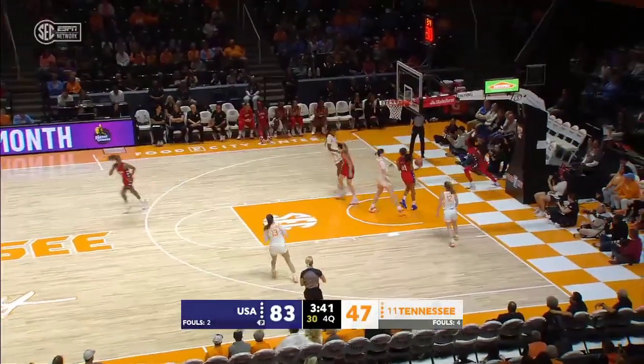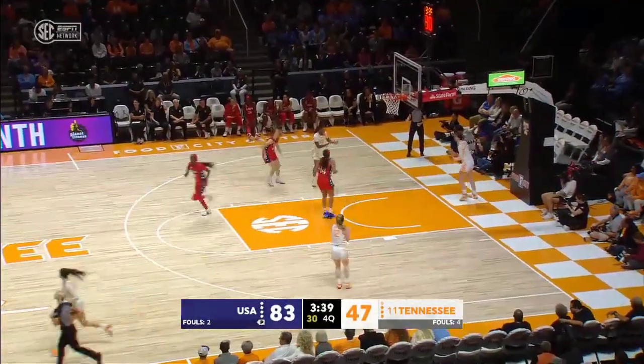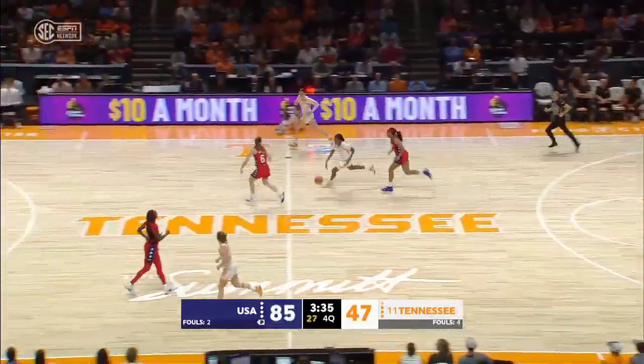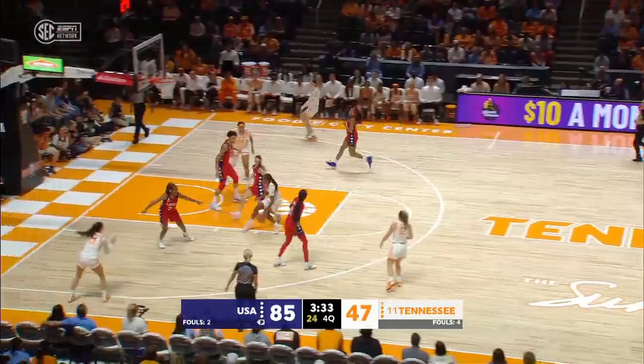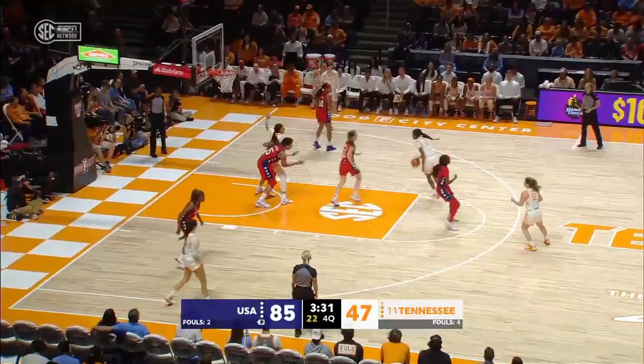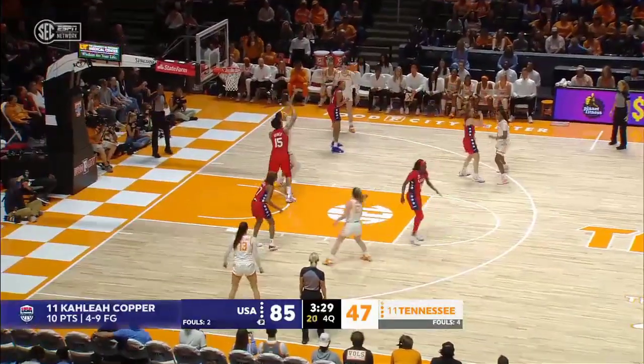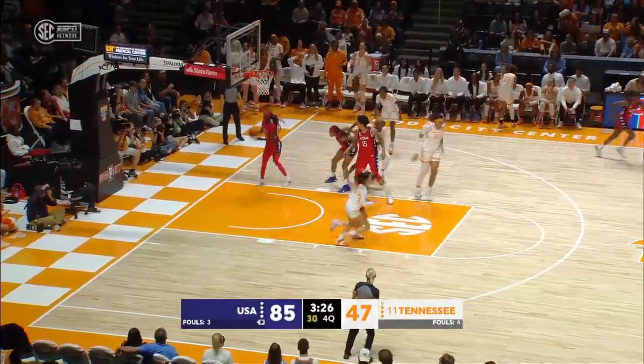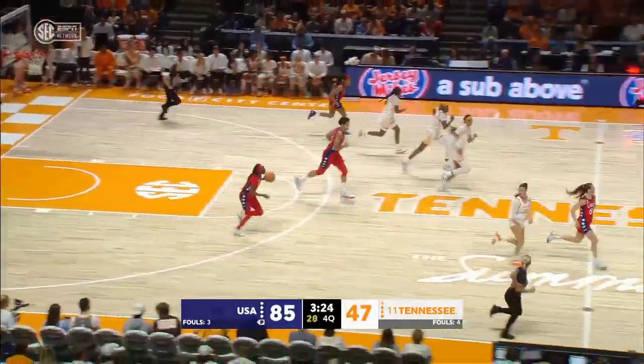Copper in transition lays it in. Well, she's got 12 points. Just behind Jackie Young's 13 for USA Basketball. So have these players. Darby off the mark.